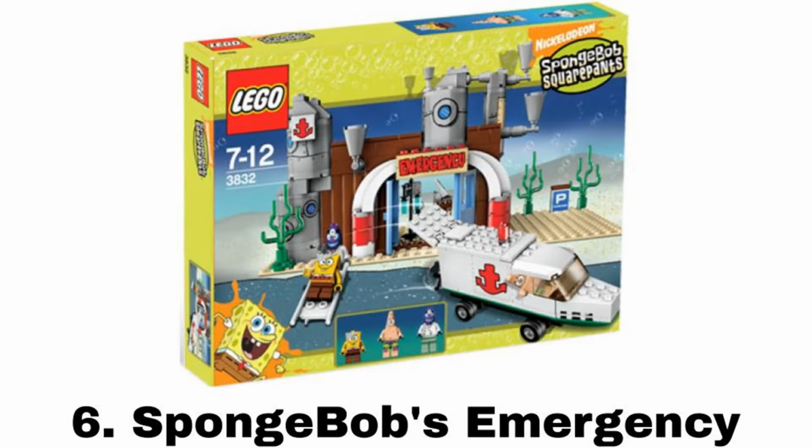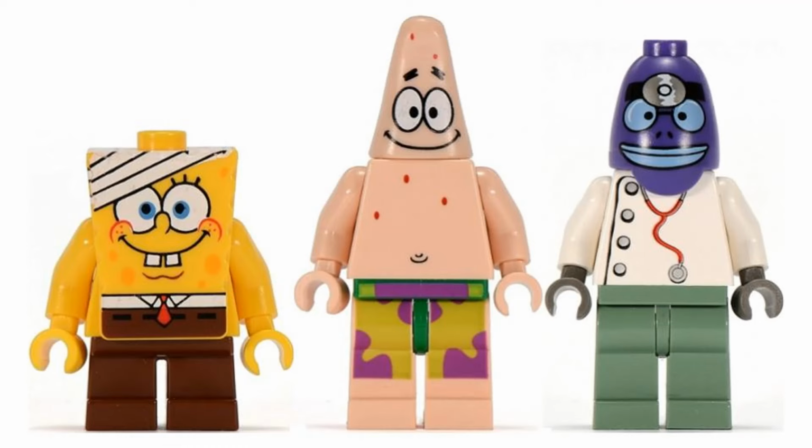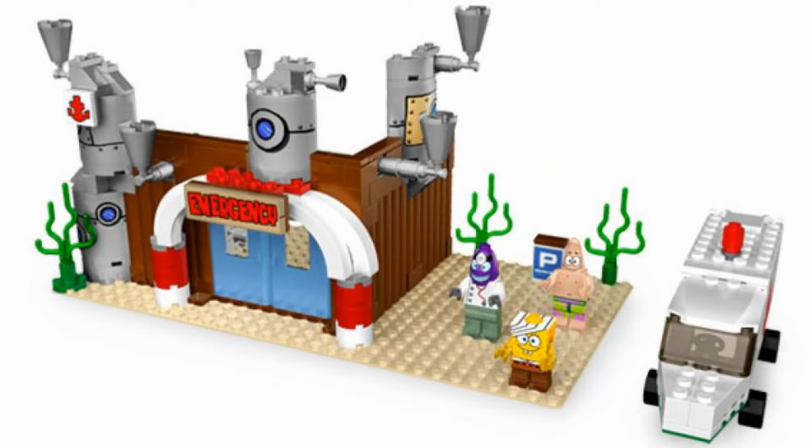Number 6 is SpongeBob's Emergency. It comes with three minifigures, injured SpongeBob, Patrick, and the Doctor. The hospital looks pretty good for the exterior with all those piping details, along with the entrance and a parking lot to the side.